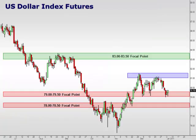Next here I want to take a look at the US dollar index futures. More or less going into the Christmas holidays, we were looking at the potential of a dollar index that could break out above the 81-81.50 area marked off by the blue box. There was no follow through, and basically last week the dollar index had a very strong reversal heading right down to the 79 level, where all the lows occurred in December.